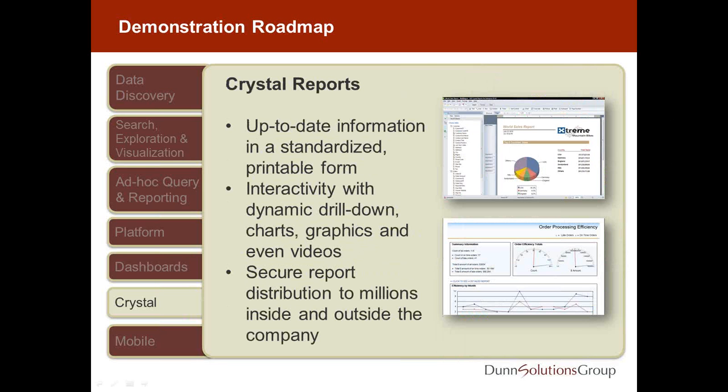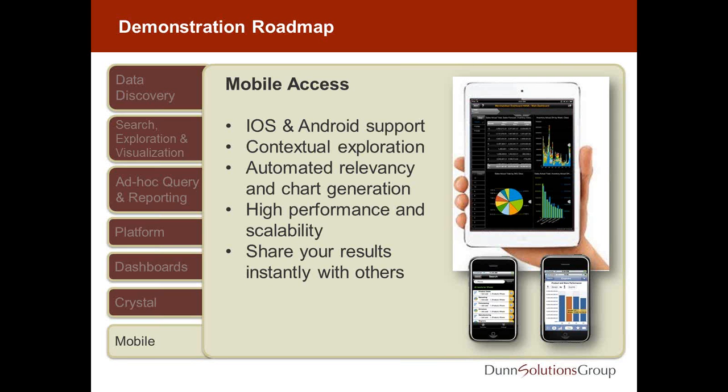Some more information about canned reporting. The one piece that I would have wanted to cover is the mobility piece. So everything that you saw today with reporting, with dashboards, and with exploration is all available on mobile devices. SAP has an app for both iOS and Android platforms for you to be able to access all of this information in a very intuitive way on mobile devices.